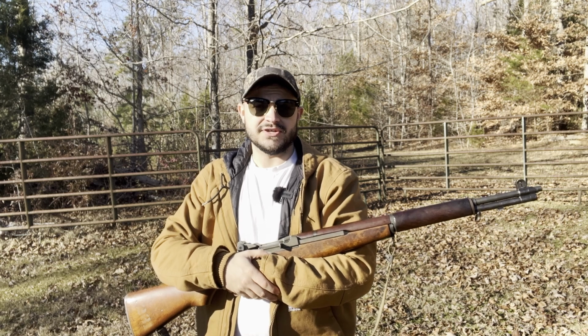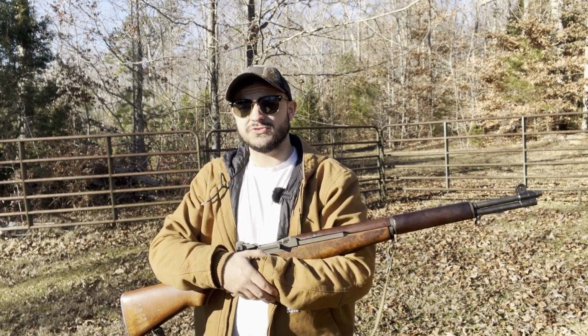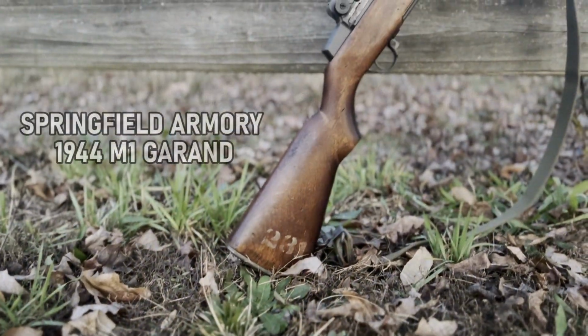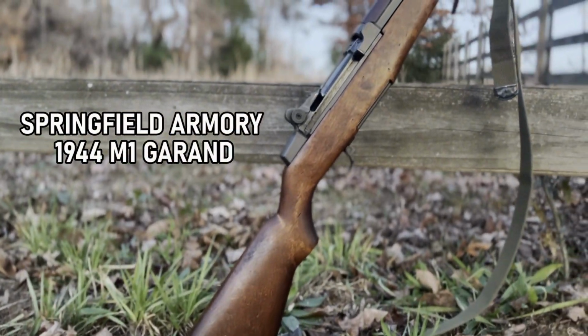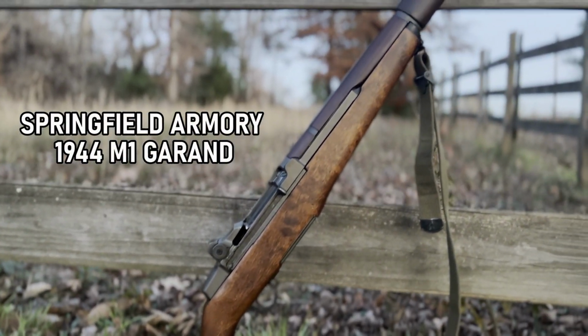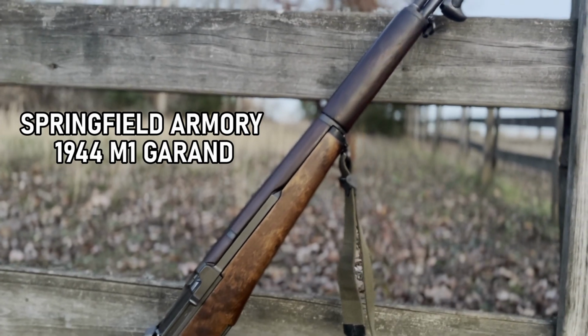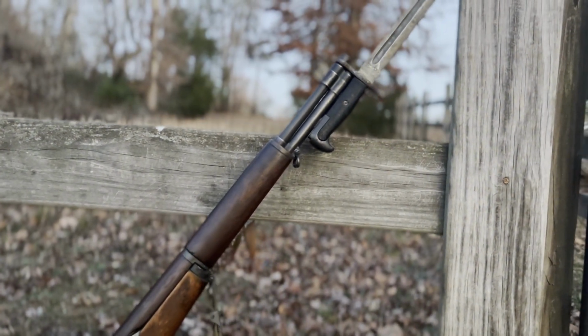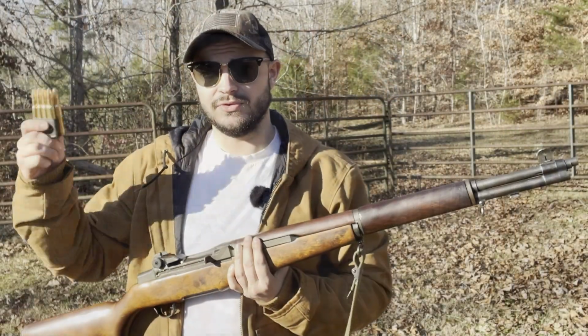From 1936 to 1957, this weapon served as a standard issue rifle of the United States military. At Springfield Armory, along with a few other contractors, there have been over 5 million produced. The development of the M1 Garand was a major stepping stone to modern firearm design, using a long-stroke gas piston system and an 8-round magazine loaded with an en bloc clip.